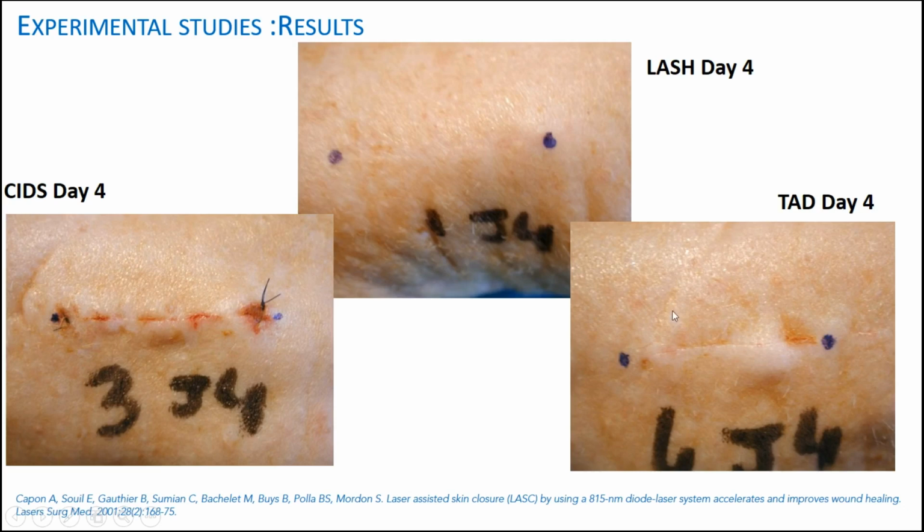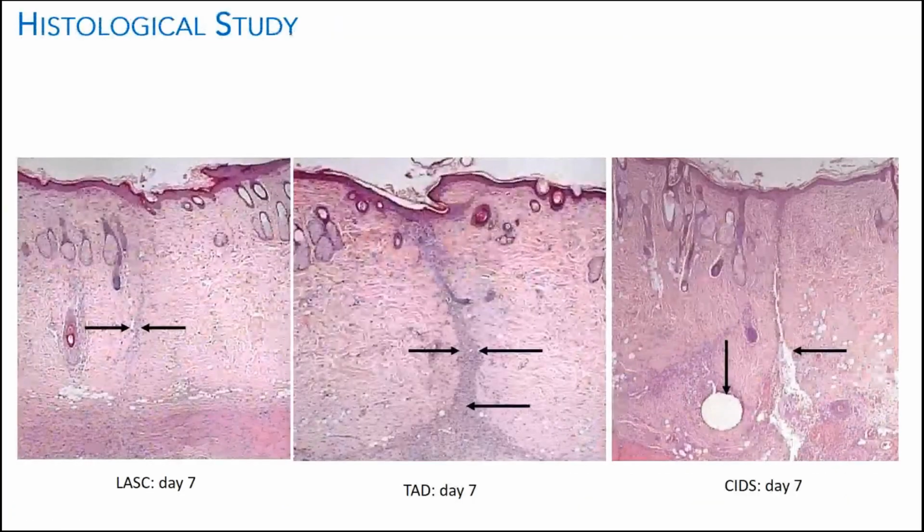And that's the result with the laser. Even if you can observe very discrete scars, you can see that there is a big difference, and we have almost no scar. And again, it's day 4. After a few days, it would be much better.